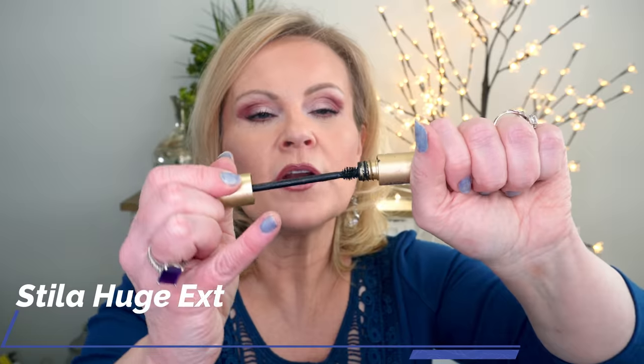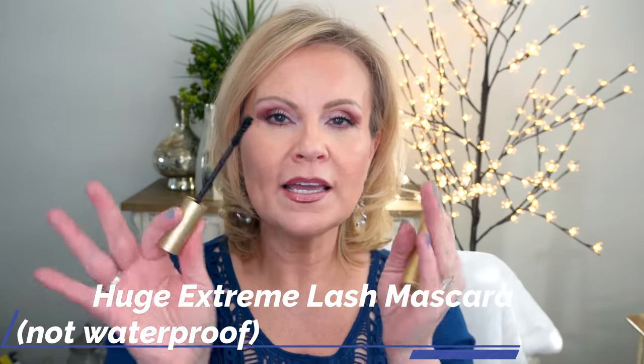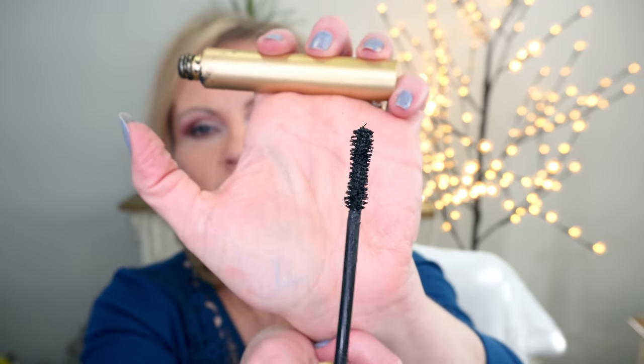Now, the Stila, it's the Huge Mascara. It is waterproof. I adore what this does for giving you volume. This is a beautiful volume mascara. Now, why this one wasn't super high in the ranking is because, again, the waterproof formulas seem to dry out a little bit, but if you get the regular formula like I did last year, the regular formula didn't last.